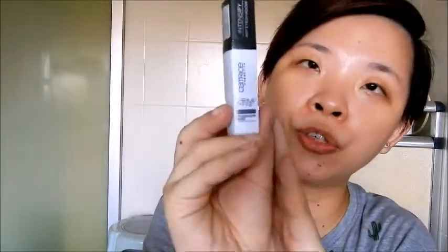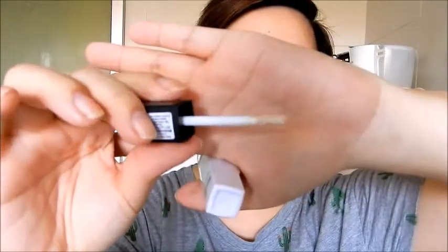Okay, so for eyeshadow primer, I'm going to be using the Catrice Prep and Fine Eyeshadow Primer. It's a brightening eyeshadow base and it's said to intensify any eyeshadow colors. So first of all, we're going to apply this on our eyelids. It's totally brand new, I haven't opened it yet. So let me just get the plastic wrapping off first. So it's open, and this is the sponge applicator. So we are going to just apply this directly onto our eyelids.